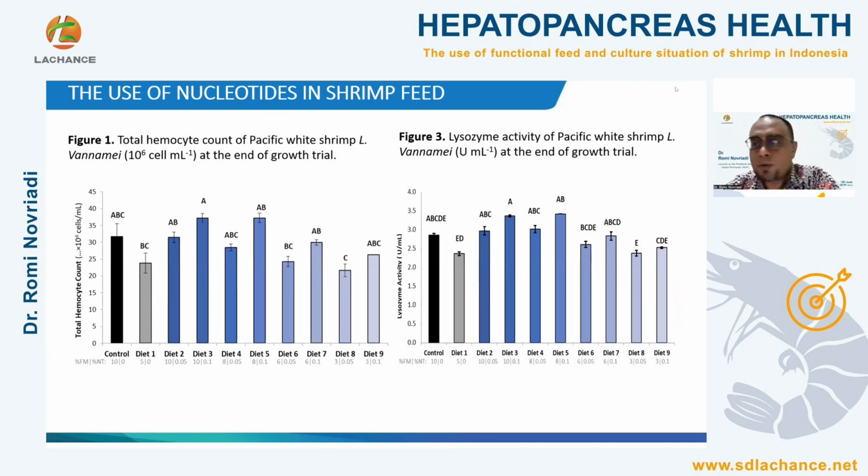We can see that even if we reduce the inclusion level of fish meal, by adding nucleotides there is no significant difference in the total hemocyte count, and even the 10% fish meal with 0.1% nucleotides has the highest total hemocyte count. And the lysozyme activity has a similar trend to the total hemocyte count when adding 0.1% nucleotides to the 10% fish meal. The shrimp has the highest lysozyme activity, meaning that the shrimp has the highest antibacterial activity during the production system.